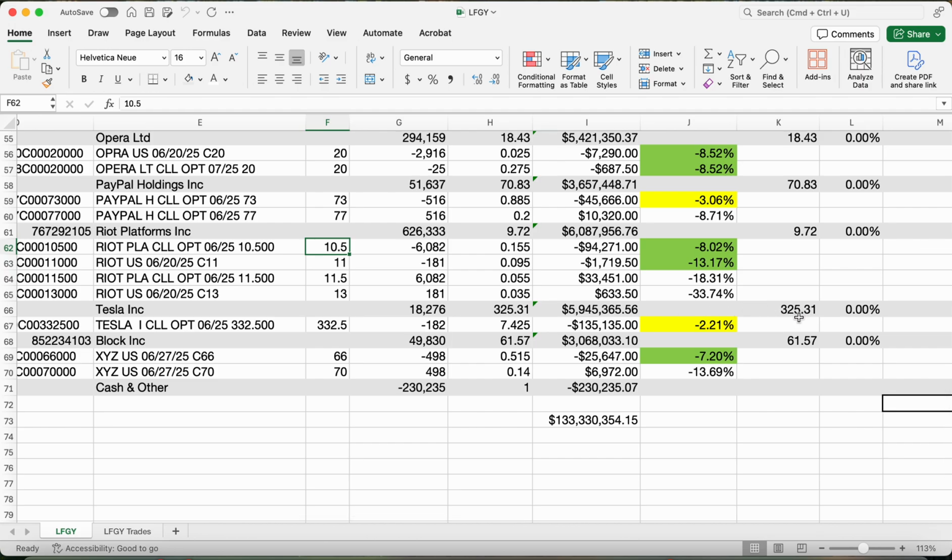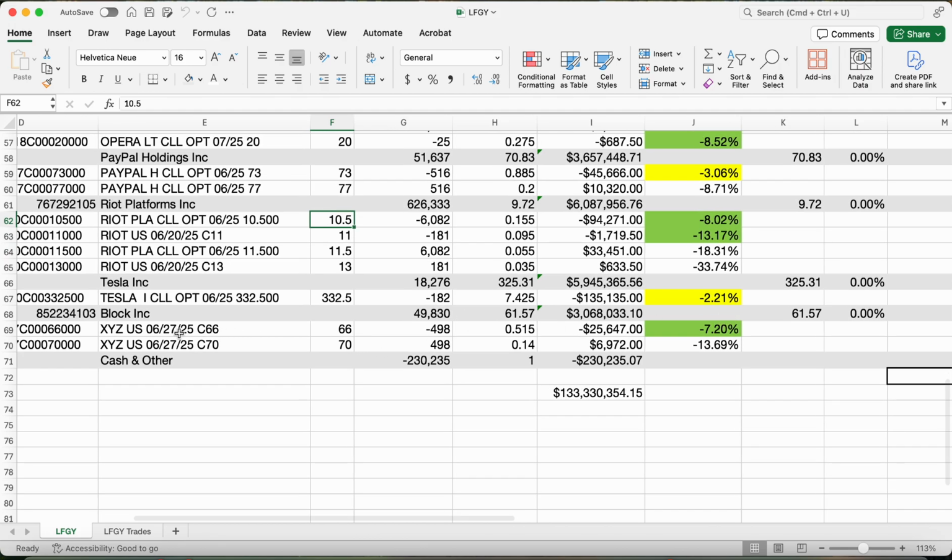Tesla's at 325.31. 332.50 is the call strike price. They're 2.2% out of the money. And finally, Block, or XYZ, $61.57. They have $66 calls. They're 7.2% out of the money.